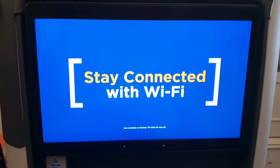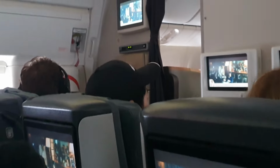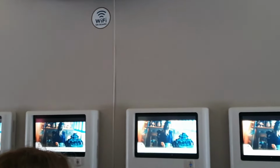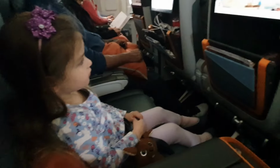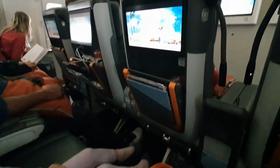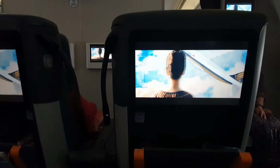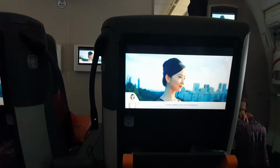Connected with Wi-Fi. Doors to arm and cross-check. During takeoff and landing, ensure that your tray table is stowed away. Put the back of your seat upright. Count the rows of seats to the closest exit in front and behind you. Here we go, taking off.